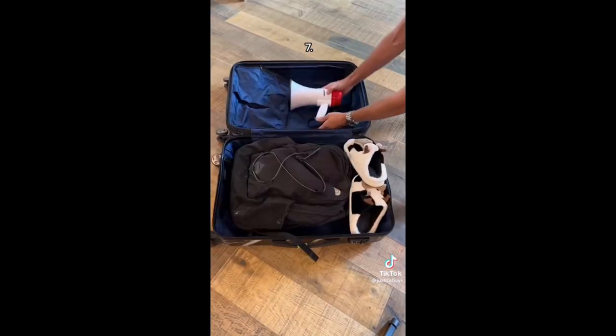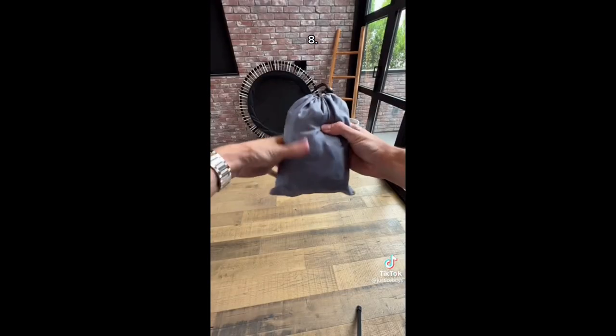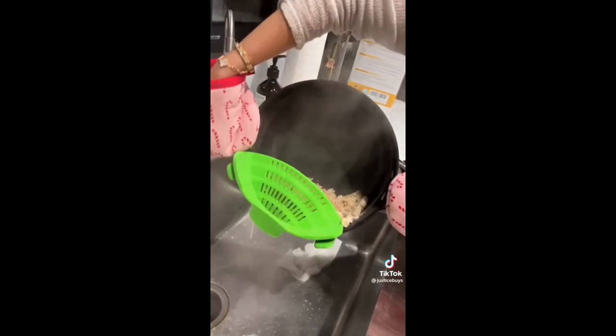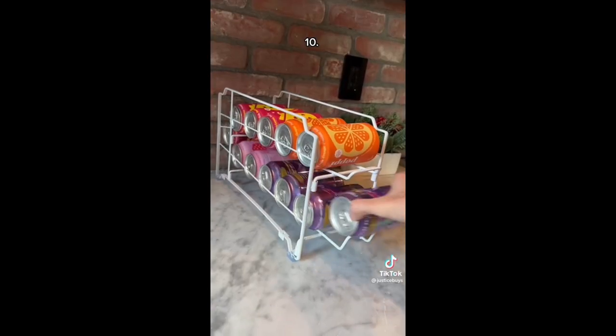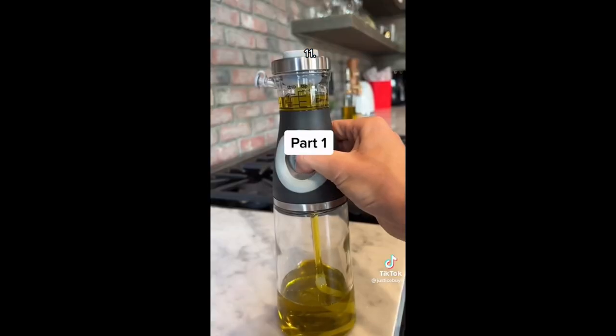This is a luggage scale that shows you the exact weight of your bag. This is an inflatable travel pillow that fits in this tiny bag. This is a strainer that snaps onto any pot, and it lets you pour out the water super easily. This is a soda can dispenser for your fridge or counter. This is the best oil dispenser I've seen because it lets you exactly measure how much oil you need, so you can use it while cooking.